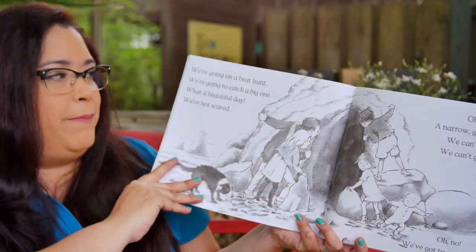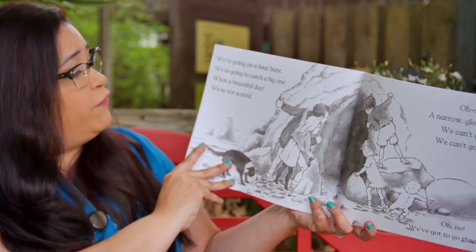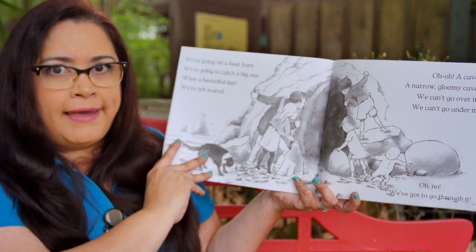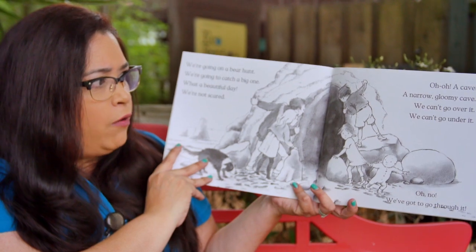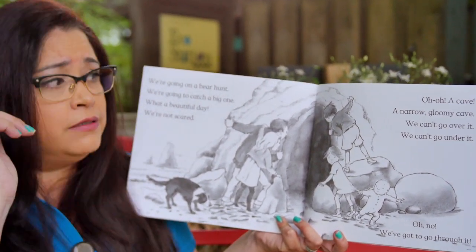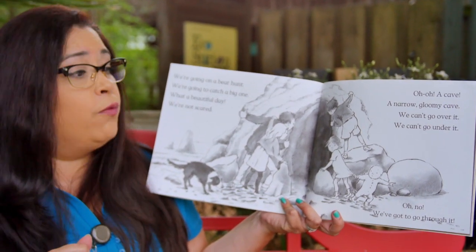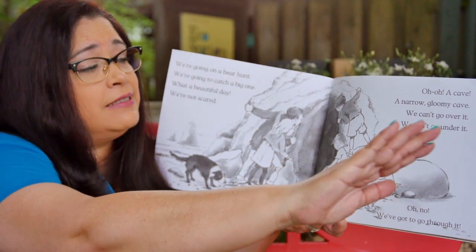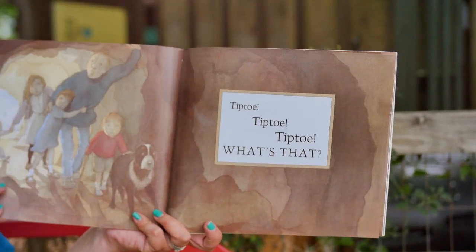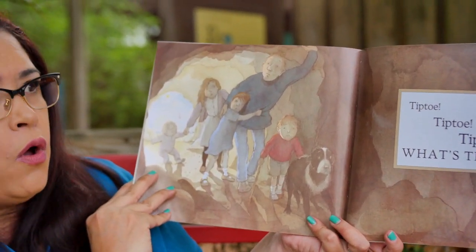We're going on a bear hunt. We're going to catch a big one. What a beautiful day. We're not scared. Uh-oh, a cave. A narrow, gloomy cave. We can't go over it. We can't go under it. Oh no, we're going to have to go through it. Tiptoe, tiptoe, tiptoe. What's that?